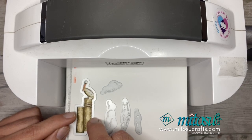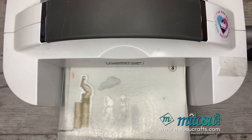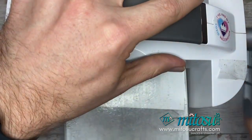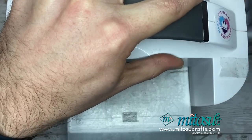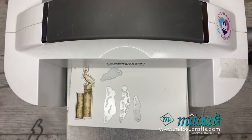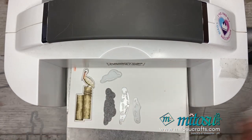Okay, so I'm just paying attention to getting this lined up. And then carefully position that on top and then run that through the machine. It may have moved ever so slightly, but we will see. That's why you need tape. No, that's actually okay. So we will take out my clouds.